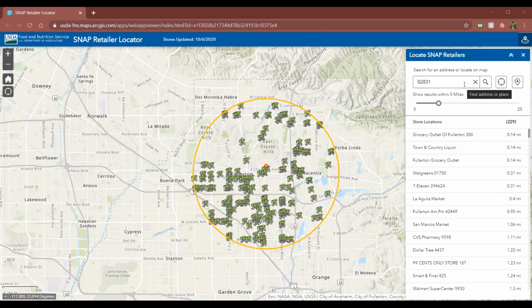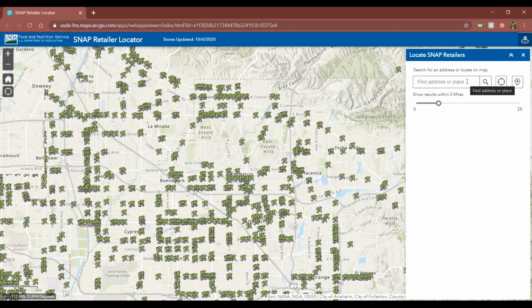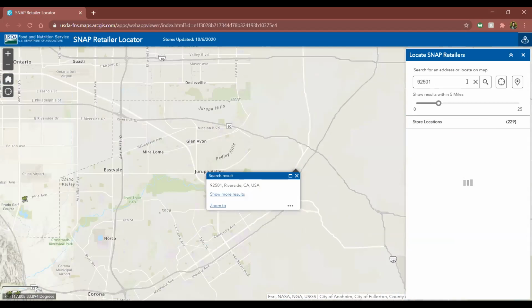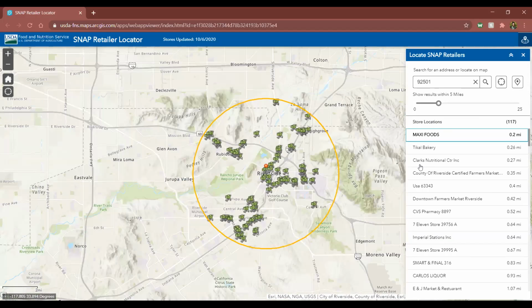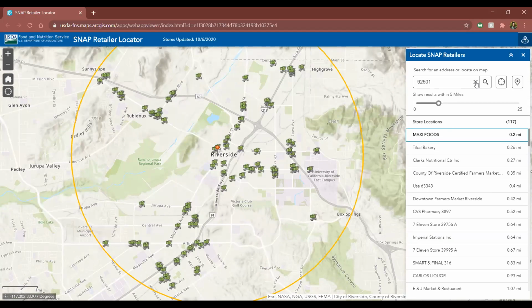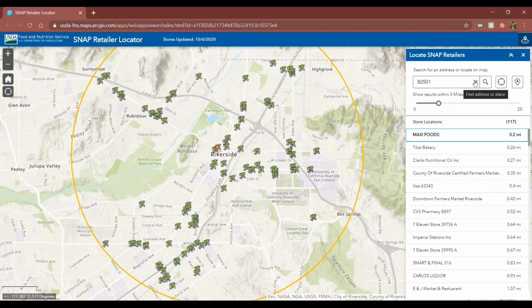So we're gonna try another zip code. In case you live outside of Orange County, we can try 92501, which is a Riverside zip code. So there again, we have within that 5-mile radius, and then we also have all of those options as well down below. So we're gonna try one last zip code.